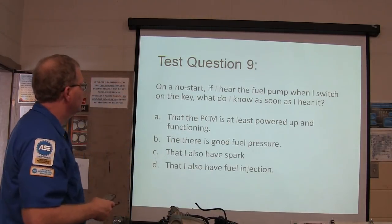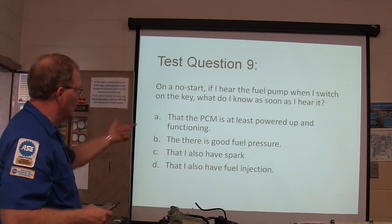Okay? On a no start, if I hear the pump running when I switch on the key, what do I know? PCM's powered up.